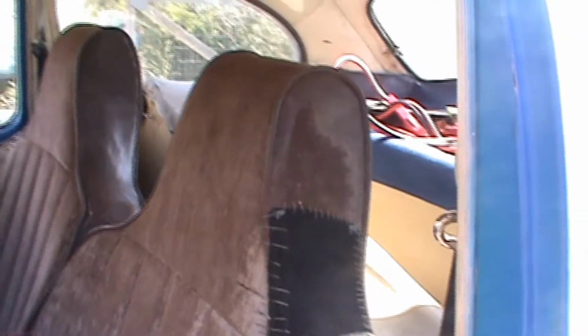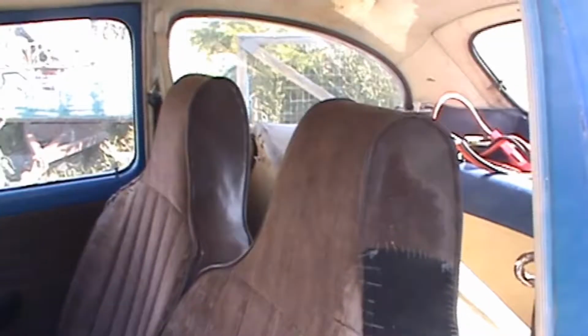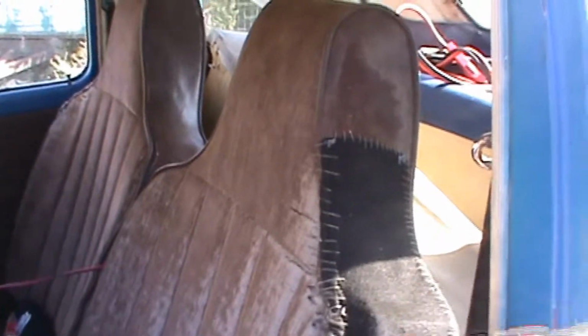So, let's talk about the inside here. When I got it, these sides of the seat were worn out. They were like broken and split open. And so I just cut that piece of fabric off and put this black piece there and sewed it like an amateur. Look at that. Someday I'll get that done better. The steering wheel, my mom made this cover for me. It's great. Let's see what else is in here.